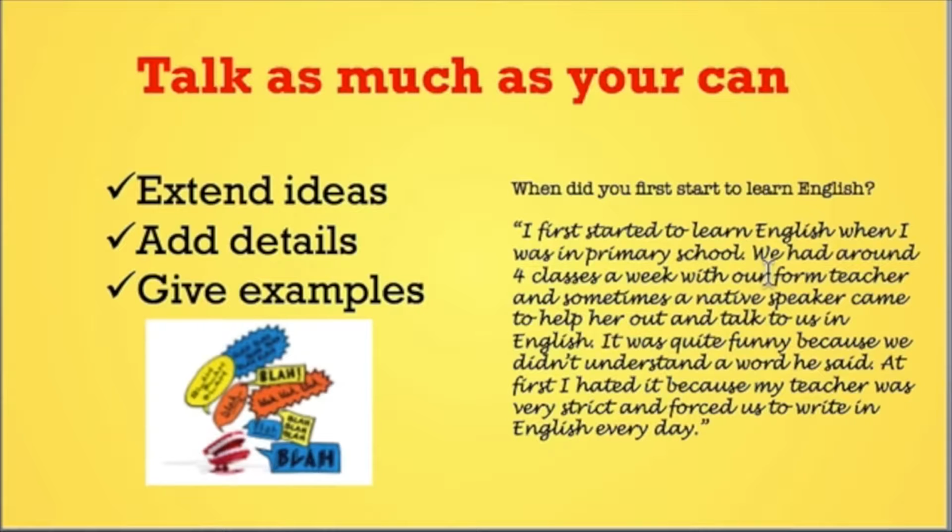Now look what the student did. He did answer in the first line that he started to learn English in school. But then he started extending the ideas by adding details and giving examples of his school and school teachers.